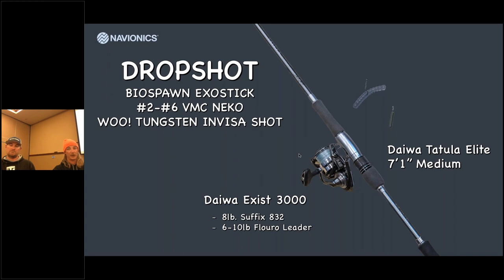I tear it down to about 3.5 inches long or so. Wacky rigged it. I'll throw little swim baits a lot too. But rod 7.1 medium, 3,000 spinning reel. I use 8 pound braid to 6 to 10 pound leader. Almost always 8 pound though.